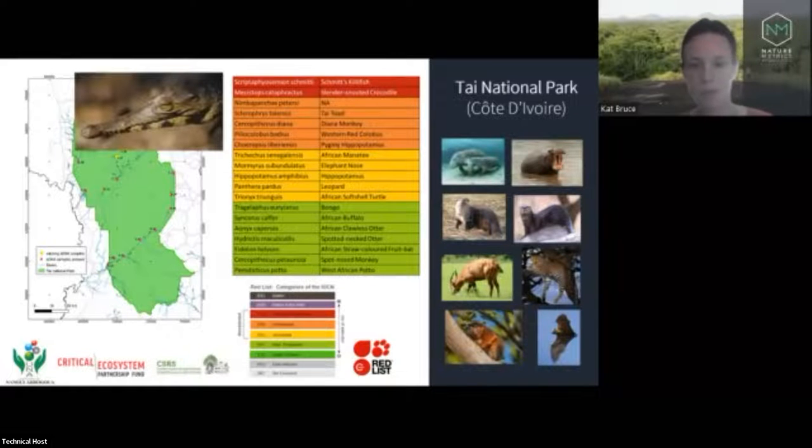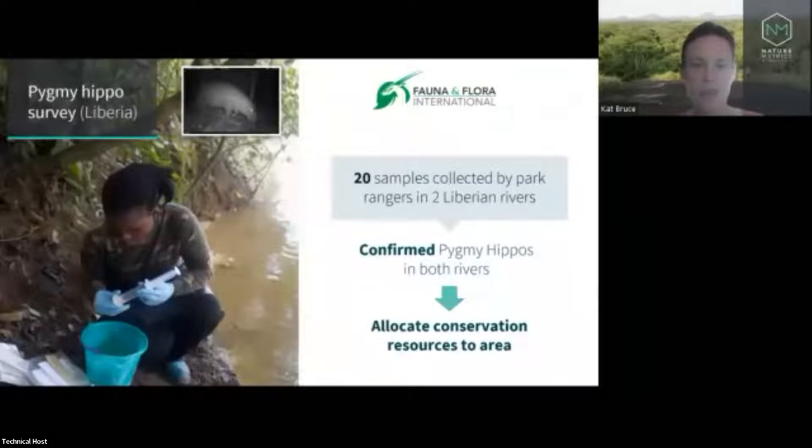Now, eDNA is often said to perform poorly for reptiles, and they are harder to detect, but we still get some really valuable data on them when we start using eDNA across the landscape.